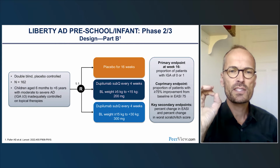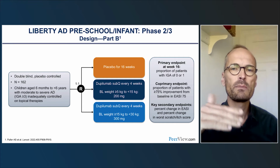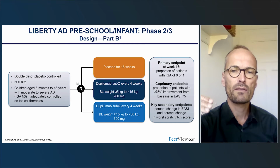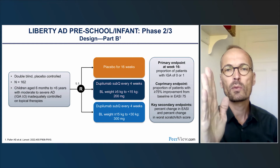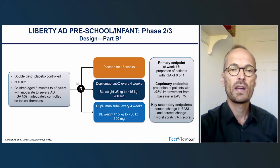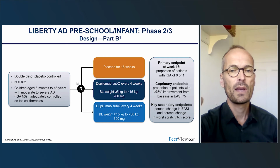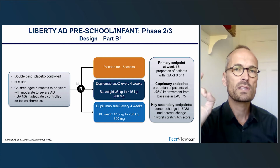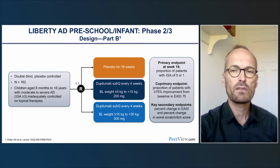So here's the key study that I want to share with you. 162 children went into this double-blind placebo-controlled 16-week study, and then based on weight, we had injection of either 200 or 300 milligram dupilumab every fourth week. The children were aged 6 months to 6 years. They had moderate to severe atopic dermatitis, meaning they had an IGA score of 3 or higher, and they were inadequately controlled with the topical therapies. The primary endpoint was, after 16 weeks, an IGA score of 0 or 1, and there was a co-primary endpoint, as we see in most of these AD trials, of an EASI 75.